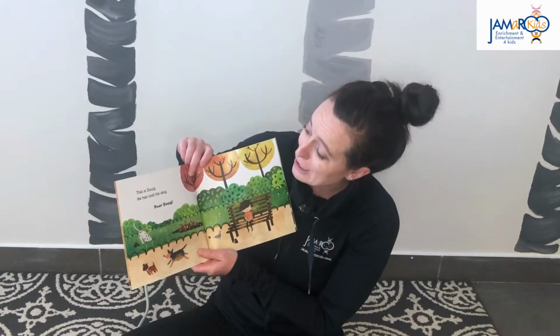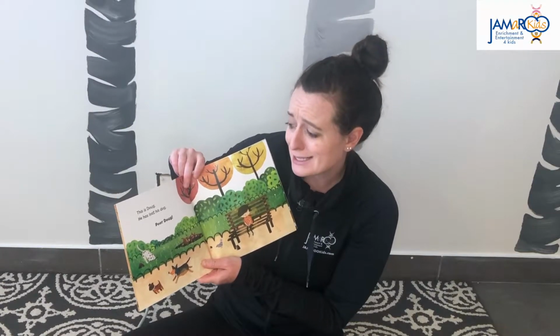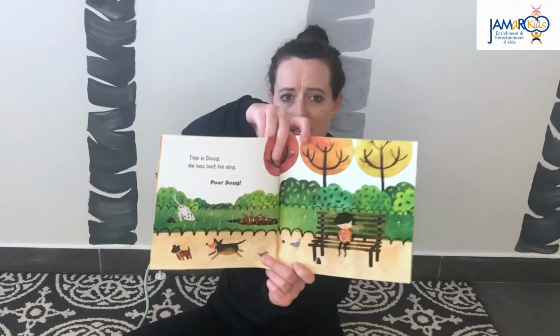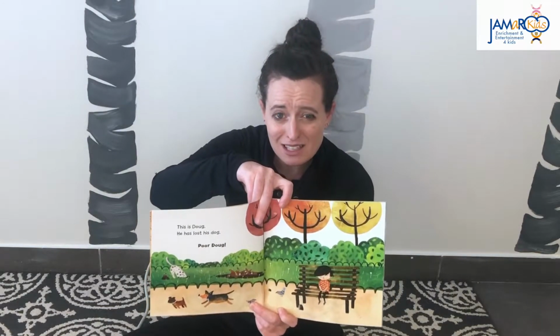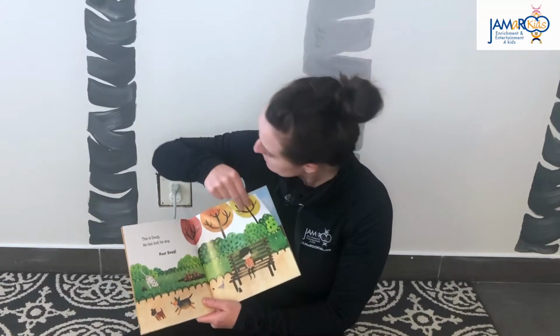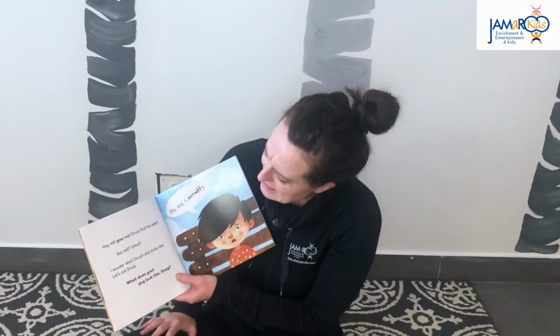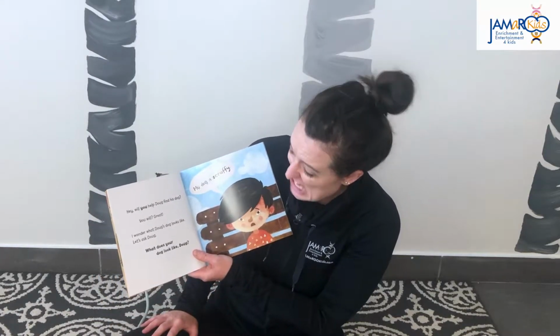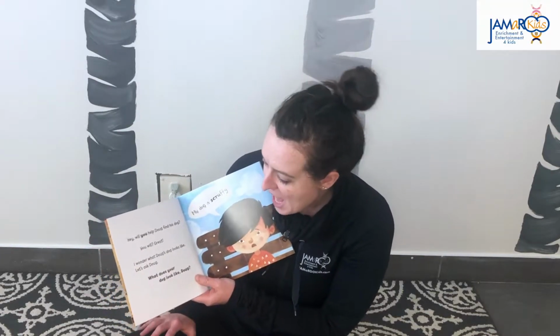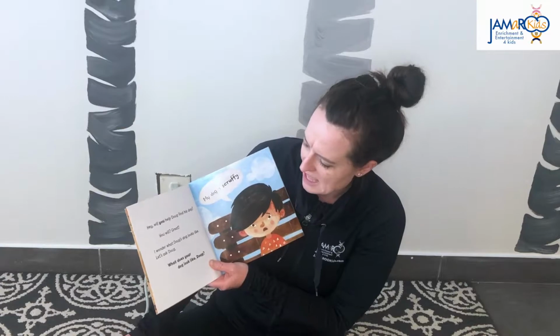This is Doug. He has lost his dog. Poor Doug. How does Doug look in that picture? Does he look happy or a little bit sad? I think a little bit sad. Hey, will you help Doug find his dog? You will? Great. I wonder what Doug's dog looks like.